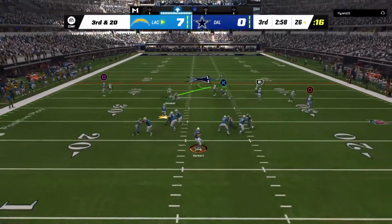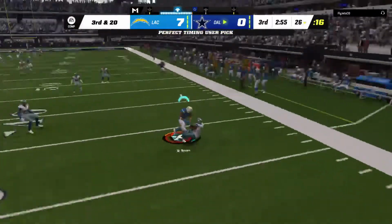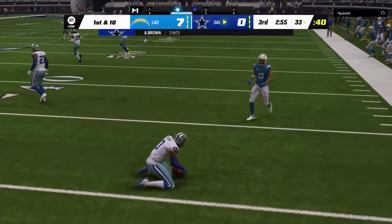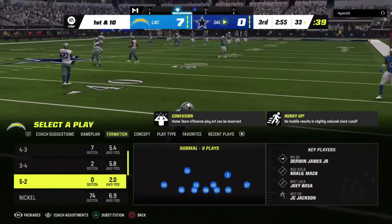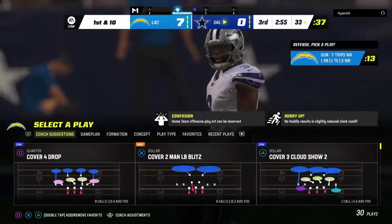Now on 3rd and long, they'll look to throw. He's going to look for Allen now on the deep ball. On Herbert, his 3rd interception, picked off by Anthony Brown. And the Cowboys are going to take possession here at their own 33.